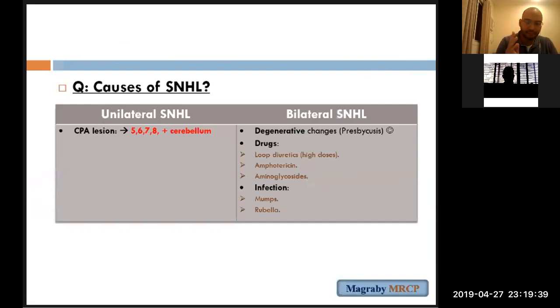In unilateral, it's maybe affecting the cerebellopontine angle, as we mentioned before. So we have four nerves, 5, 6, 7, 8 plus the cerebellum. Not all are necessarily affected, but some of these will be affected: 5, 6, 7, 8 plus cerebellum. This is unilateral sensorineural hearing loss.